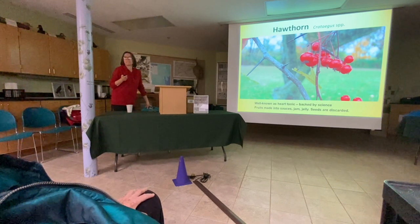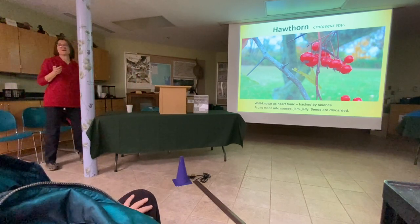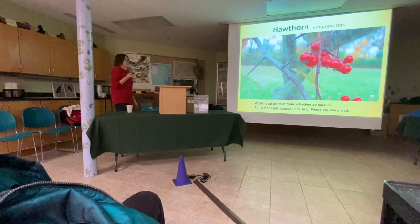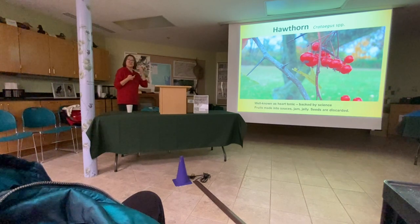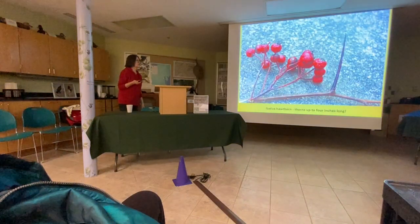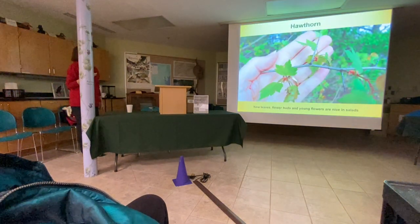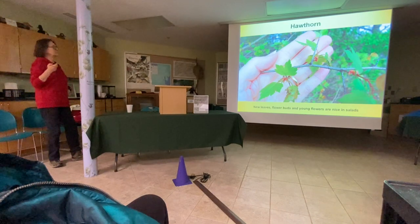You don't eat the little seeds, it's kind of like apple seeds, you don't eat them. So if you ever taste one of these in the wild, spit out the seeds, but you can use hawthorn flesh or juice, raw, cooked into a jam or a jelly. And there's one of those thorns, just the flesh. Hawthorn leaves, perfectly edible.